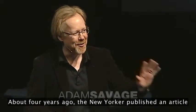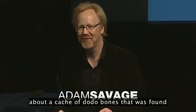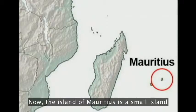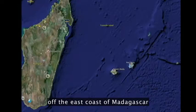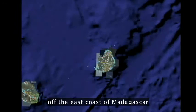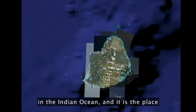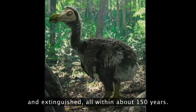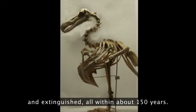About 4 years ago, the New Yorker published an article about a cache of dodo bones that was found in a pit on the island of Mauritius. Now, the island of Mauritius is a small island off the east coast of Madagascar in the Indian Ocean, and it is the place where the dodo bird was discovered and extinguished all within about 150 years.